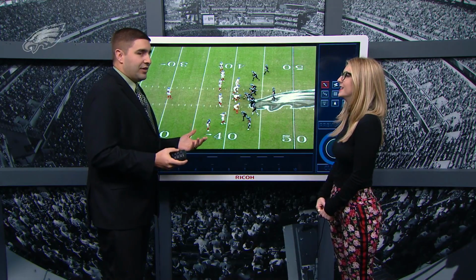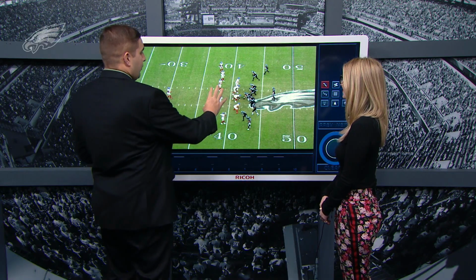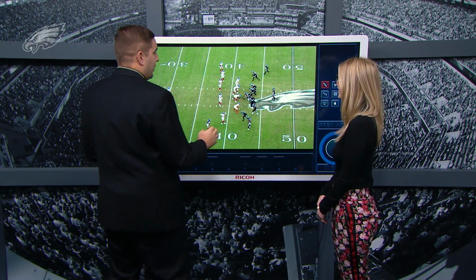Yeah, well, like you said, Amy, this play has answers for everything. That's why it's one of my favorite plays in all of football. And really, it comes down to three routes. We know that there are 5 eligible receivers, but let's look at 3 different routes here.